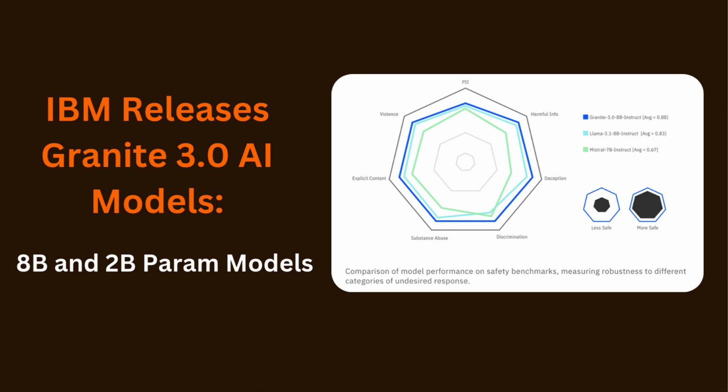And IBM's not just throwing the code over the wall and calling it a day. They're being super open about their whole process. Transparency builds trust. It's essential. They've open sourced their training data prep kit, their methodologies. So anyone can see exactly what went into making these models.